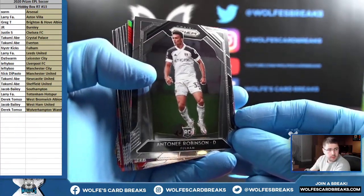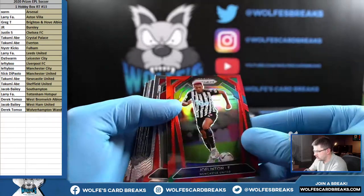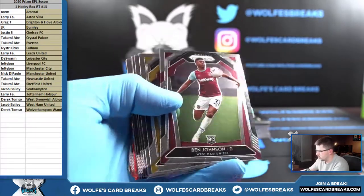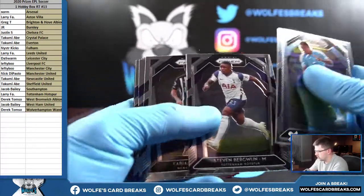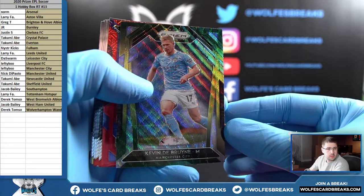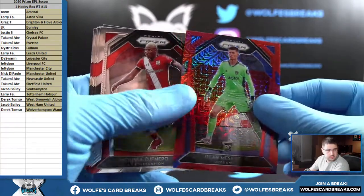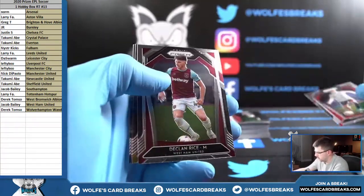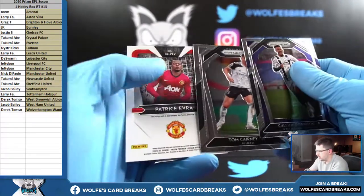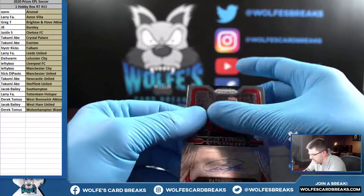I'm trying to find that sweet spot. Red, numbered to 149, Newcastle. Man City. Red Mojo, numbered to 135 for Leeds. Rookie. Autograph coming. Evra, Manchester United goalie autograph.